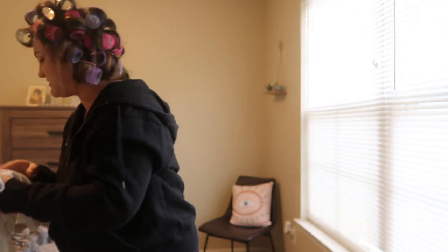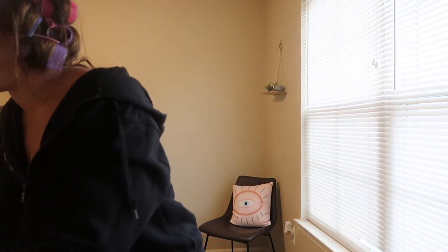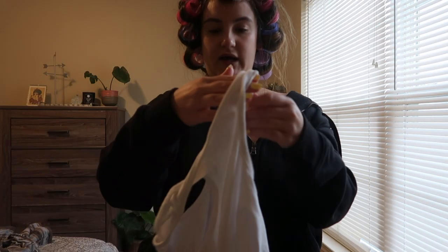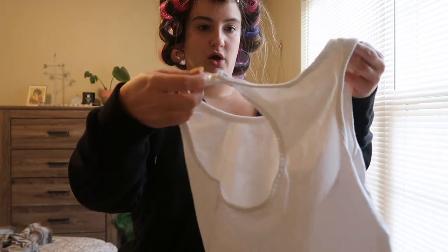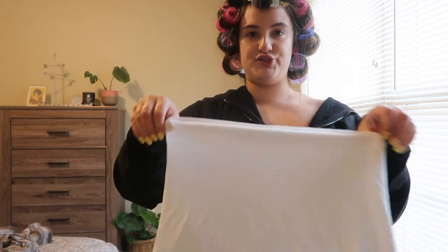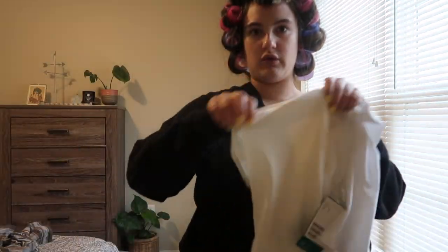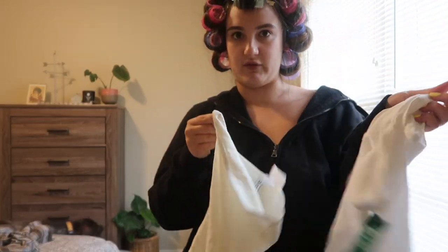And then I just grabbed some basic white tops. I have this one from Urban, the BDG brand. It's a white racer neck top, and it's ribbed. I have a white racer neck that's not ribbed. And then I have two tube tops, one that's cream ribbed and one that's more of a bright white.